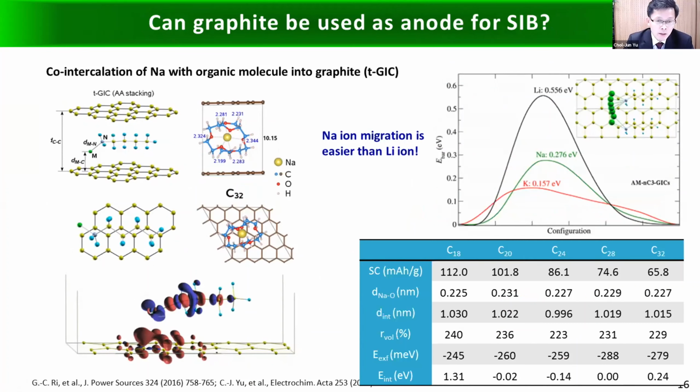Here the graphite is the most widely used anode material for commercial LIBs, but due to the larger ionic radius, sodium hardly intercalates into graphite, and thus graphite itself cannot be used for SIBs. Here we demonstrate that with organic molecules such as alkylamine and diglyme, sodium can intercalate into graphite, thus forming a one-stage ternary graphite intercalation compound. We revealed that alkali cations with large ionic radius diffuse more smoothly in graphite, and the solvated ion can diffuse relatively fast, and the electron conductance can be enhanced after co-intercalation.